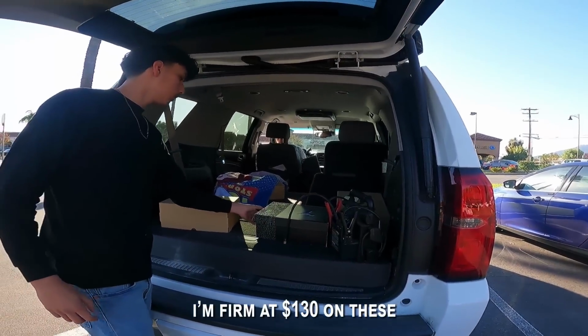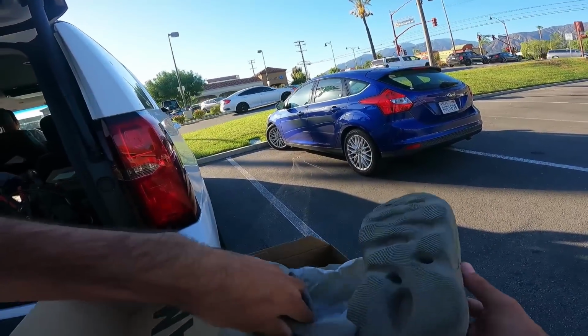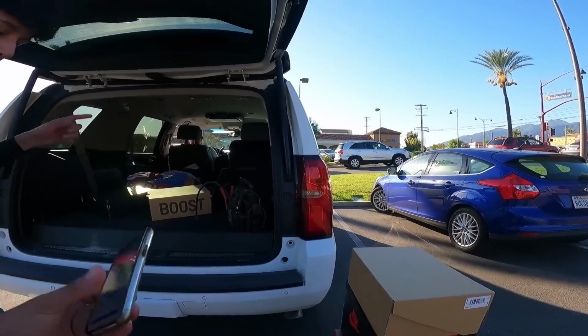Okay. I'm firm on 130 on these. I'll probably hold off on these ones. 80 on those. I'd do 80. Okay. Right, cool. I'll probably just hold off on these ones. They were just a little too beat. So it was 770 plus 80? Yeah. All right, just sent that over. I'm gonna check. Okay, for sure.